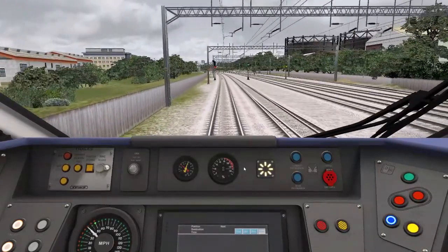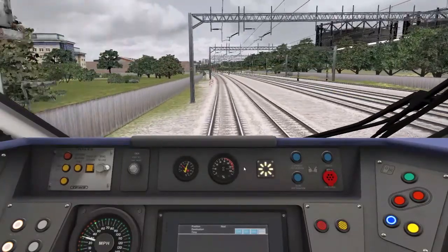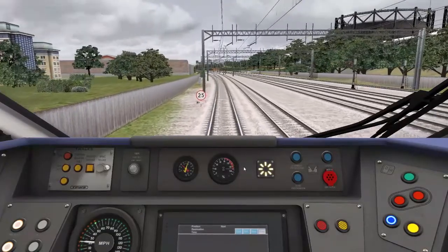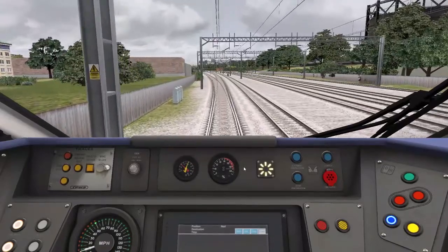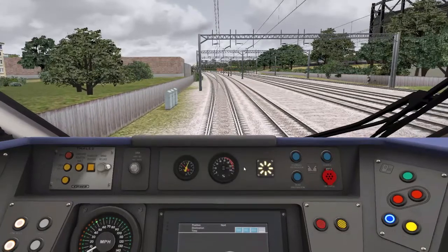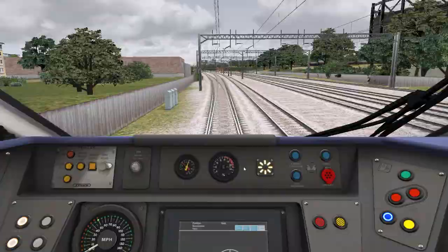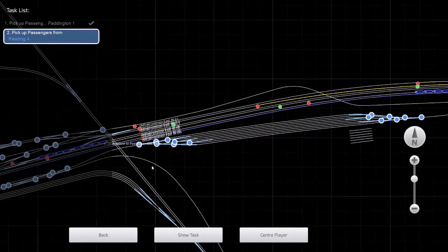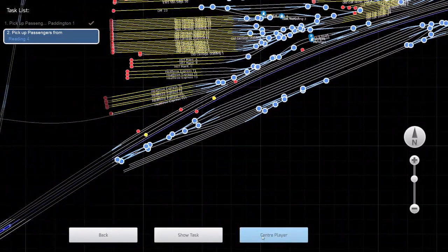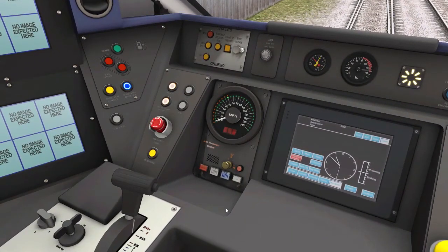There was no warning for that, was there? The thing about this signal is that there's no warning for it. Like the previous signal has the two aspects. How am I supposed to know if this signal was green or not? Is the next signal clear? Yes. Yeah, I think we can go.